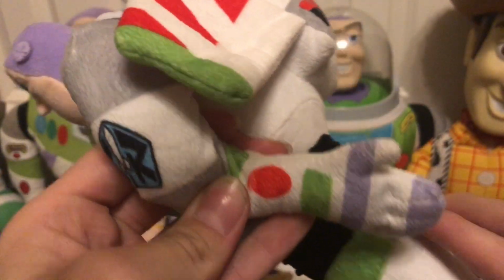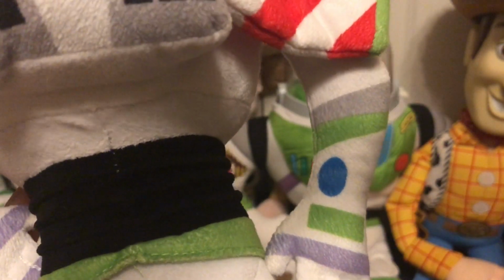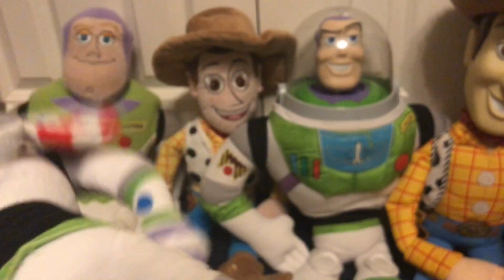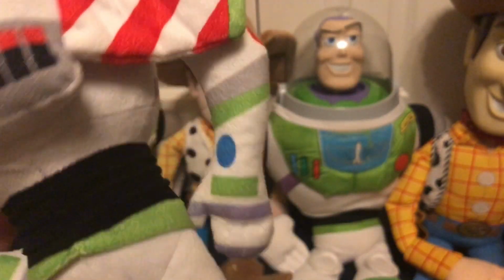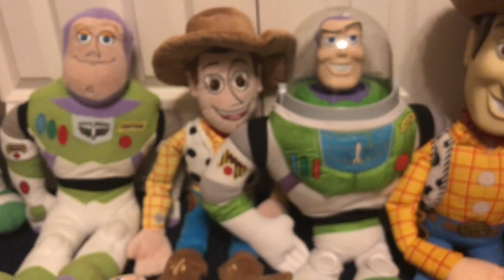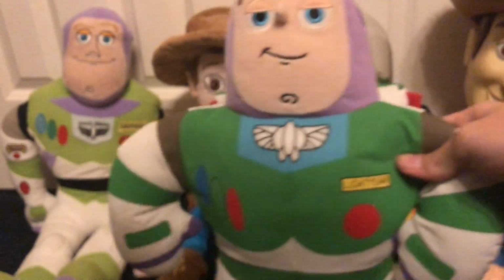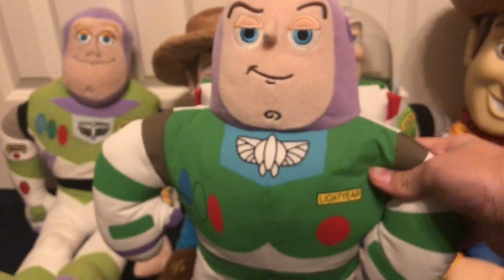He does have the wrong-ish, he has lasers on his left arm and a quote-unquote wrist communicator on his right, which is where his laser should be. No idea about this guy. He's quite odd, again, to reiterate. But, yeah. Oh, next up we have a large-scale Buzz.